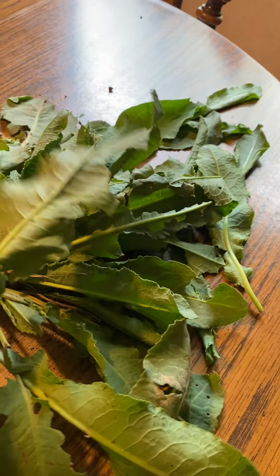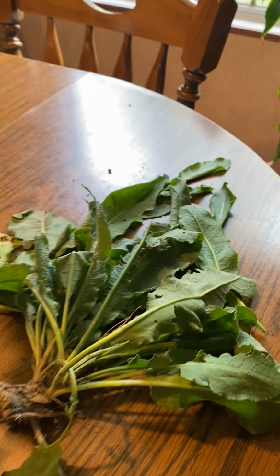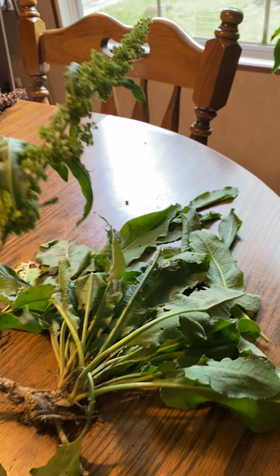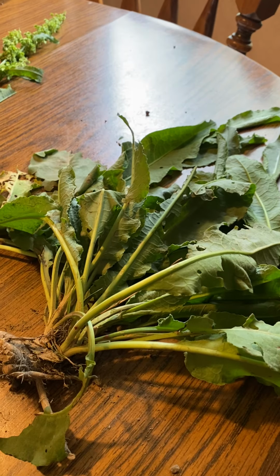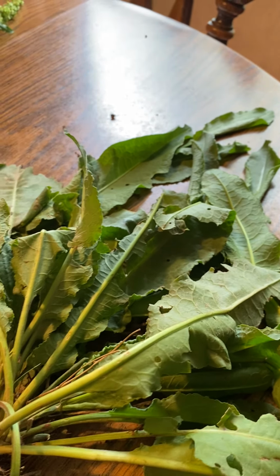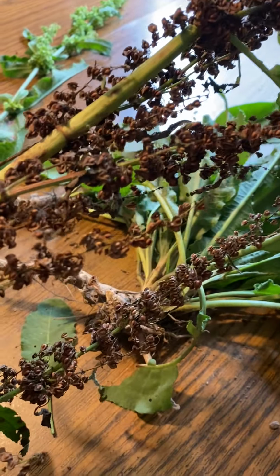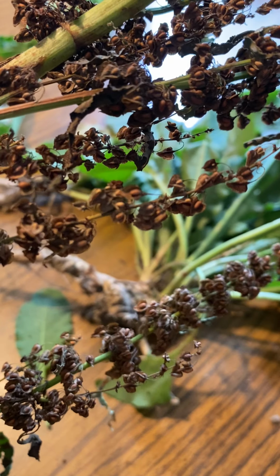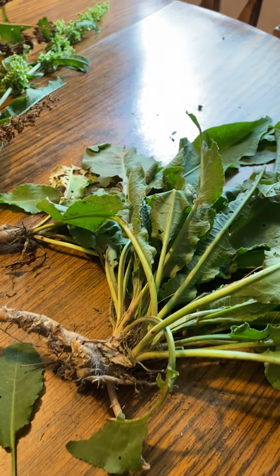So the leaves are edible raw, just to refresh. If they're young, they're edible raw. If they're more mature and it's already put out a flower stalk, and again, this is what the flower stalk would look like, then you would probably want to cook the leaves just to take out some of the bitterness. Now, the seeds are also edible, but you would have to roast them first. So this would also take a little bit of work because again, I'm going to try to zoom in, each seed has a little sheath around it. You would want to remove the seeds from the sheath.